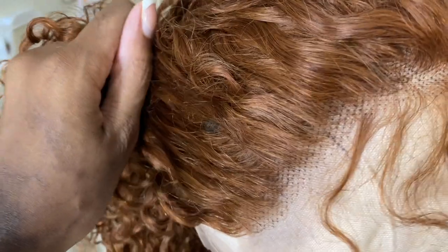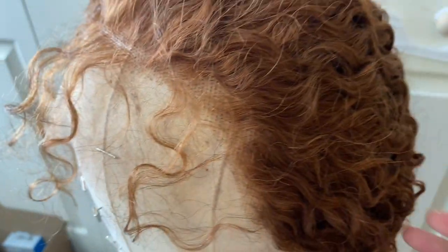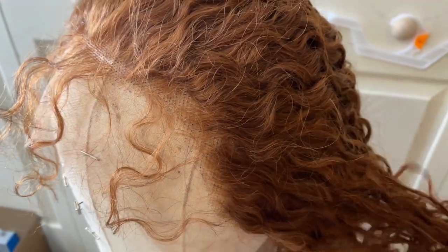I only plucked a little bit behind those baby hairs. I plucked a little bit, not too much. It really didn't need too much plucking. And of course, you don't have to bleach the knots on this because the knots are already brown or auburn-ish looking. So yeah, that is the unboxing.